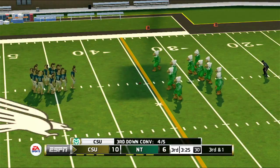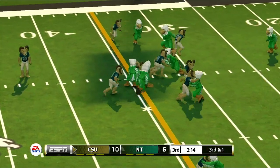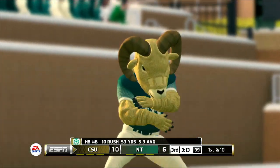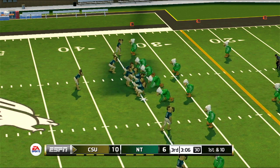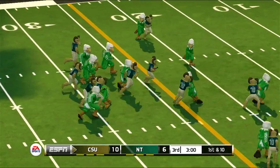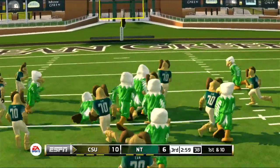Short yardage situation here. It's 3rd and 1. Makes it out to about the 34-yard line. That's a gain of 2 on the play. It's the 9th play of the drive. Mike 35. Ready. Flag 68. He gets out to about the 17-yard line. Gain of 17 yards. First down.